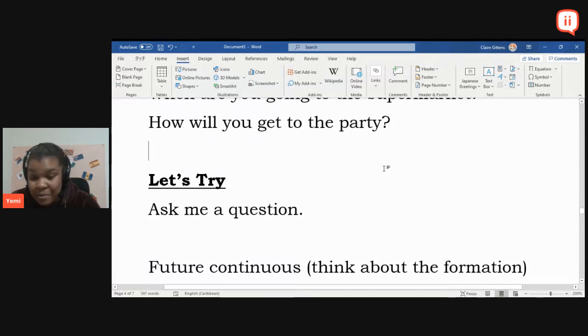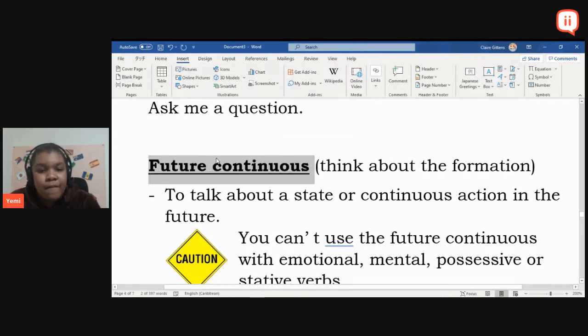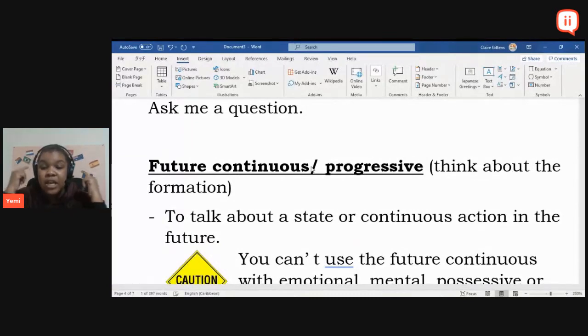You guys had some great questions. So let's go into the future continuous. Future continuous. I want you guys to think about this. We've got future and we've got continuous. Another name is progressive. Depending on who you're talking to, you might hear future progressive. So I want you to think, how is this formed?